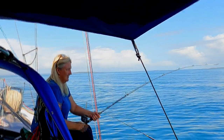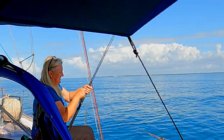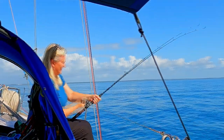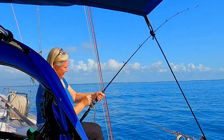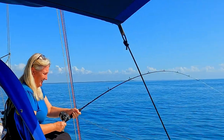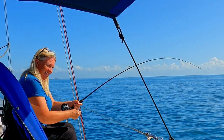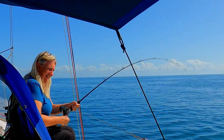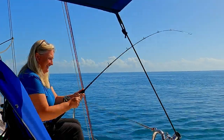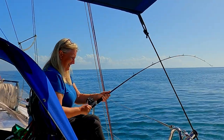Well, I don't think it's a huge fish this time, but keep winding. Don't let any slack in the line. Keep coming in close. Watch your line. What's it doing? Pulling towards the front of the boat. What is it? It's a little mackerel. It's not a very big one.